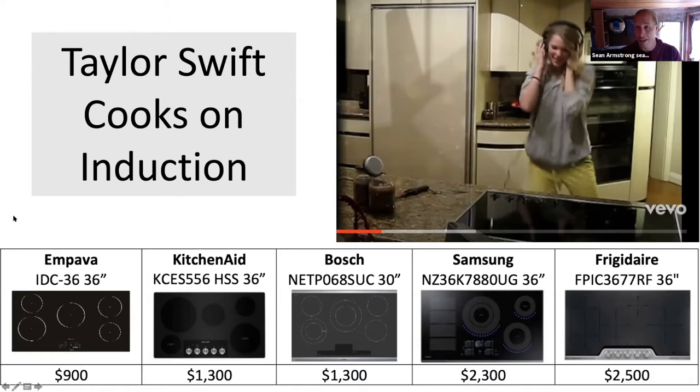It's that bad. So Taylor Swift here dancing around on induction. It's the thing to do. All the fancy restaurants, Alinea, if you want to go downtown, that really fancy 3 Michelin star restaurant, all electric kitchen, so they can do all their fancy things.